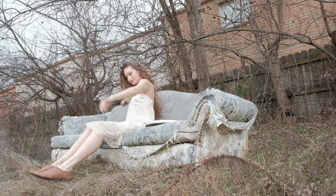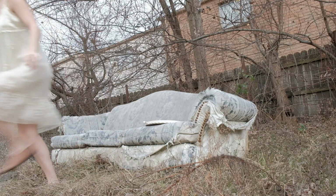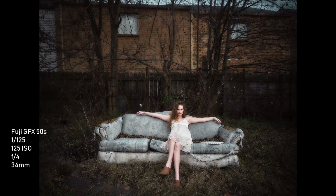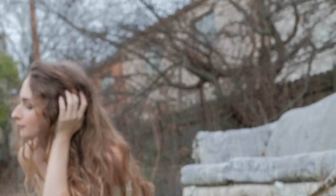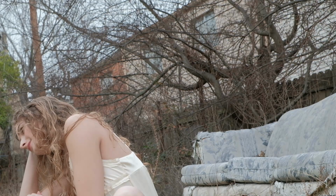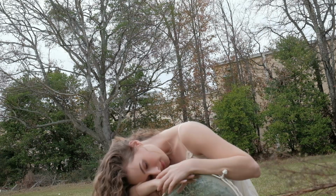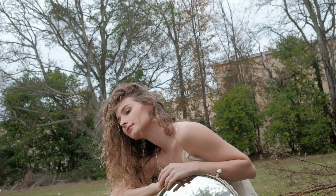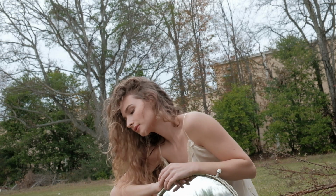Oh, there's ants! Oh no. We tried to shoot more on the couch, but it was full of ants. Like, seriously, I haven't seen this many ants since I woke up covered in ants one time when I was a teenager and got like 150 bites. Anyway, she actually didn't get bitten somehow, and crisis was averted, and I think we got some really good stuff.